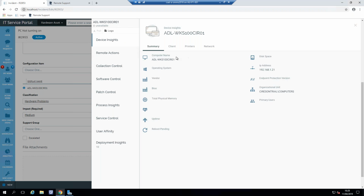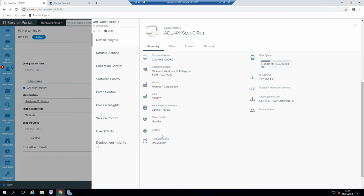But in device insights, we can actually see this information from Active Directory, and all of this is being pulled either from Active Directory or Configuration Manager. So I can very simply and easily look at the operating system, computer name, disk space, those sorts of things. So if someone's calling up saying, you know what, Photoshop's running really slow on my machine, what's going on? Simple look at the device here, I can see that the disk space is fine, but they've only got 1 gig of memory. Okay, that's going to be a problem for us.